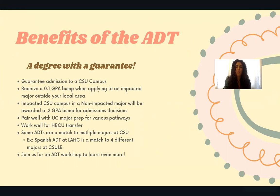You'll also receive a 0.1 GPA bump when applying to an impacted campus or an impacted major outside of your local area. So for example, Cal State Long Beach is a popular university that is impacted and outside of many of our students' local area, just because Cal State Long Beach only gives priority and considers local the students who graduated from Long Beach Unified School District. Most of our students did not graduate from Long Beach Unified School District. So in that instance, students who have an ADT will get the 0.1 GPA bump when applying to Cal State Long Beach. So that is excellent.